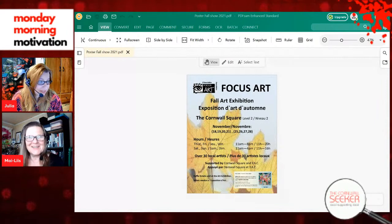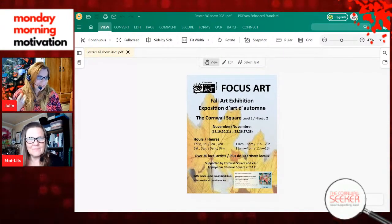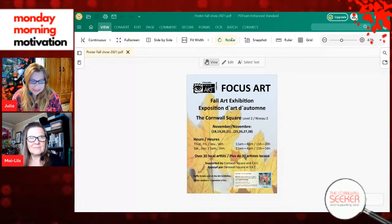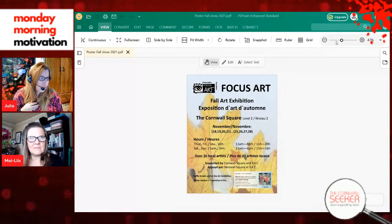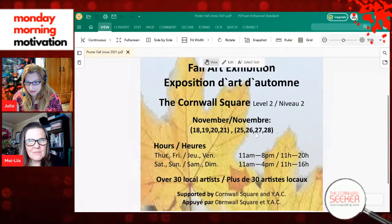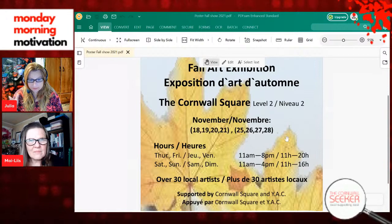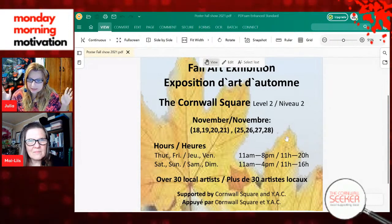The Focus Art exhibition is back at the mall. I don't think they had one last year because of COVID, of course. And now it's coming back. I don't know if you can see it, it's kind of small on the screen, but it will be at the Cornwall Square on November 18th, 19th, 2021, and then 25th, 26th, 27th, 28th. There are always so many great artists exhibiting in this little event, and it's always in a nice little empty store that they get from the mall.